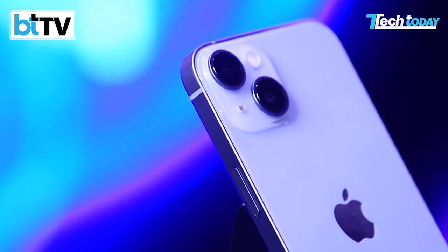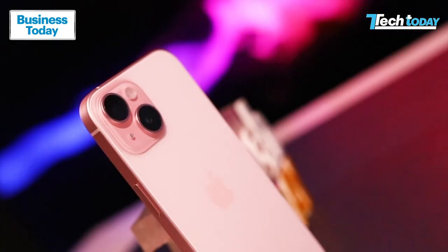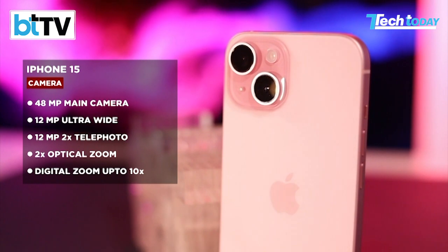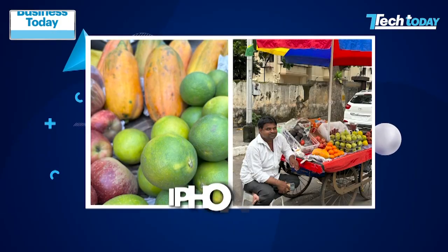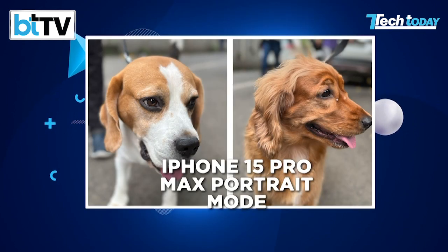But last year you saw a 12 and 12 megapixel camera setup. This year, well, what Apple has done is sort of democratized in the Pro model. So now this comes with a 48 megapixel primary sensor. In terms of taking photos, you can see some of these photos. I'm putting them up on the screen that we have taken. And here is the iPhone 15 and here is the iPhone 15 Pro Max. But that's just ordinary photos, right?